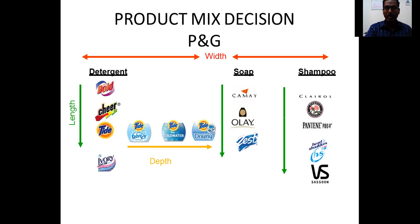Then we have the soap. In soap, we have Camay, Olay, all the soaps. And then we have shampoo, Clairol, Pantene, Head and Shoulders. So this is a category, different products under shampoo and different under soap products, and different products under detergents. You see that this is the length and this is the width. So this is how they plan to fulfill the needs of the different target group.